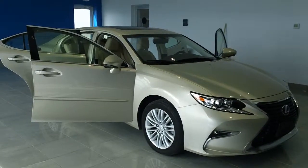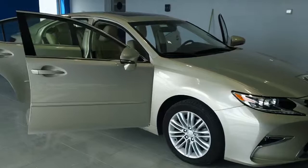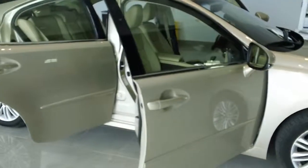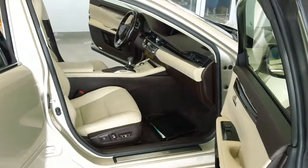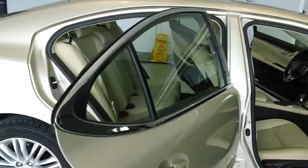If you're looking for an affordable luxury vehicle, well, come and take a look and a drive in this one. 2016 Lexus ES350, just over 65,000 miles. As you can see, the vehicle is in fantastic condition, runs and drives perfectly, and if you like to travel in style, folks, this certainly is the way to do that.